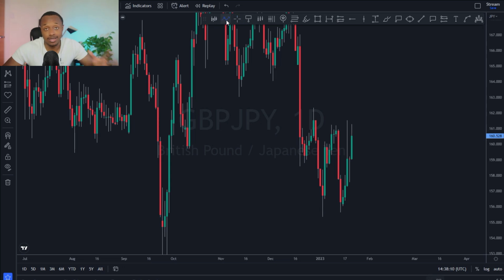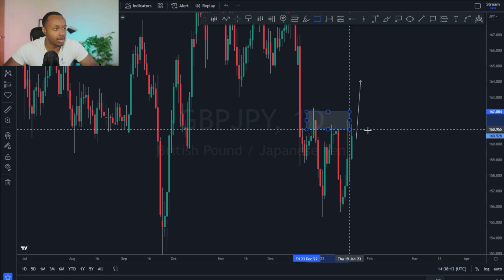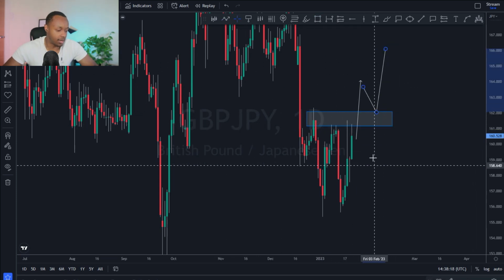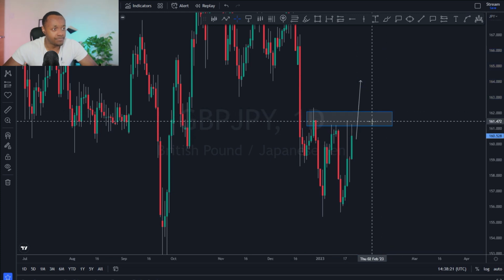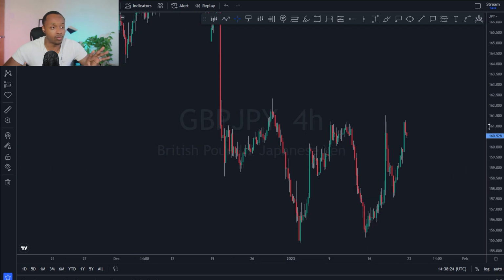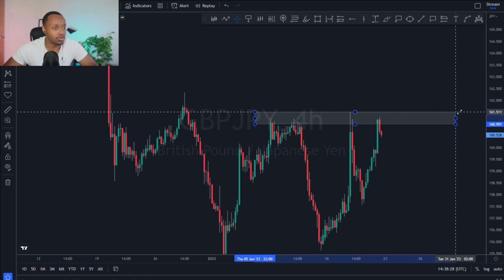The market is indeed going to go bullish. I expect a break through this area like so, break through that resistance, come back and retest it, and then we can look for the reversal back to the upside. But as long as we don't break through this area, I'm still bearish bias with pound yen. So basically just waiting for good rejection up at these areas and looking for the sells for next week.